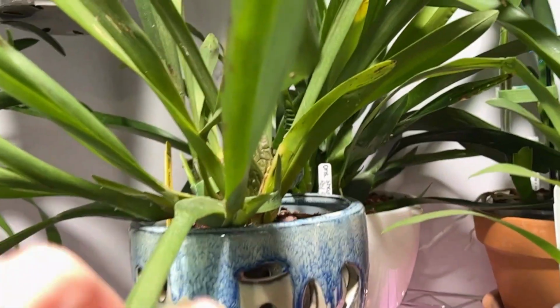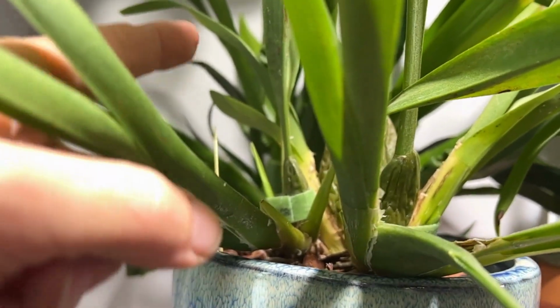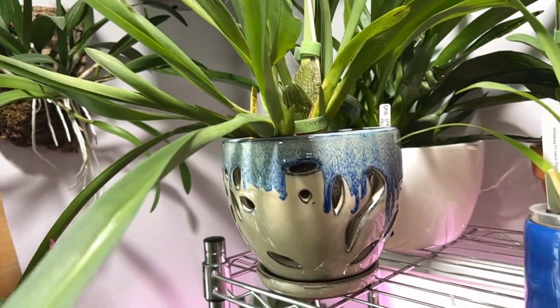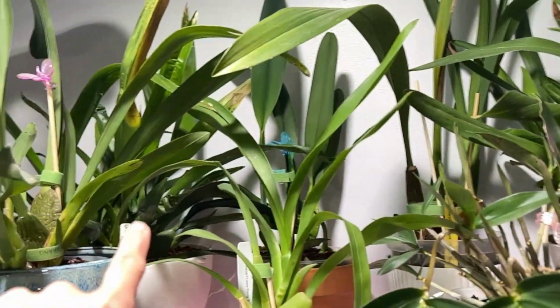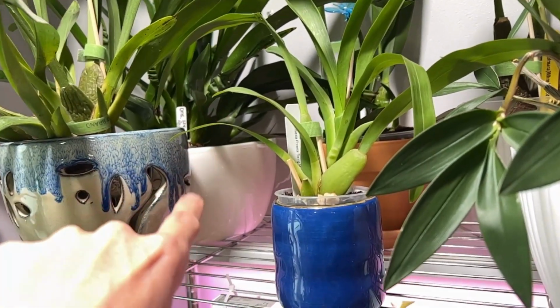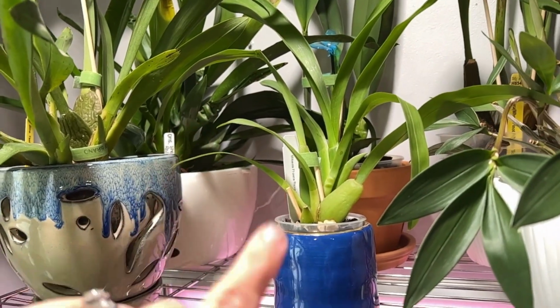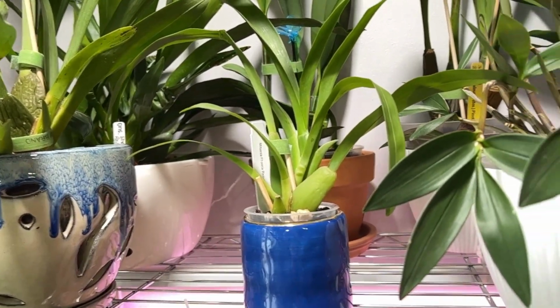And then this one here is the Isabella. I did strap the new growths so that they would grow up, so I can avoid this. What else? What else? I want to take down the Red Fantasy Sherry Baby, and I want to dig for spikes. So I will do that before I post the video, and then somewhere on the screen I'll put whether I found any or not.